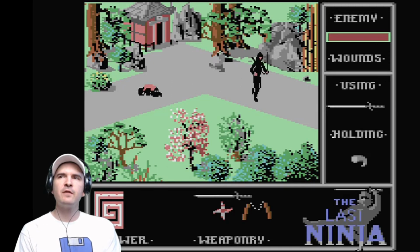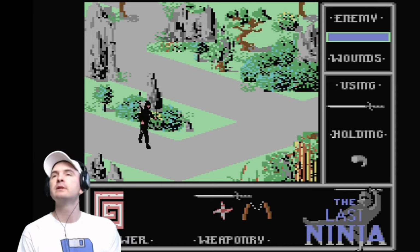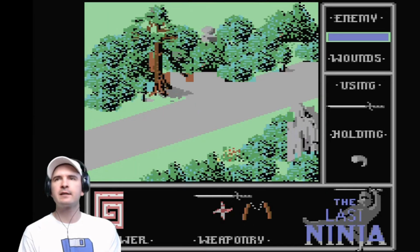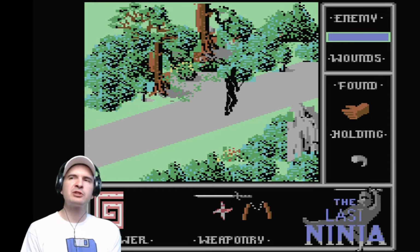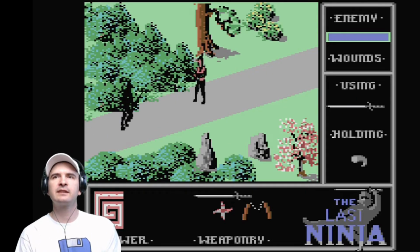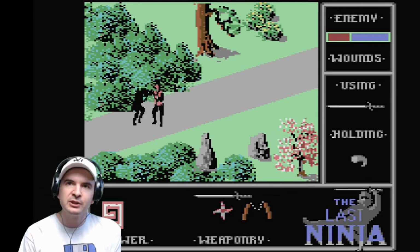Now at the end of this level, there are two dragons. One of them will blow fire at you, but we have to collect something that will protect us from the fire attack. Over here is a glove. Got the glove. It looks like we're actually picking up someone's severed arm, but it's actually a glove. Right, stabbing you in the shoulder, kicking you in the stomach. He's doing a lot of damage to me.